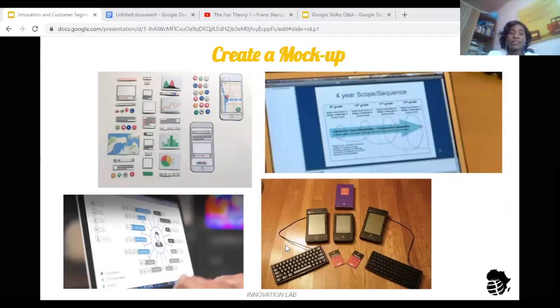This is another type, creating a mock-up. This is mostly for tech. So if you have a digital tool, you want to use a mock-up type of prototyping. For example, this is like when Google Maps was created. They didn't design or build it out. They drew it, sketched out the process, and talked to people to get feedback, to know if they think this is something they will need and will use.